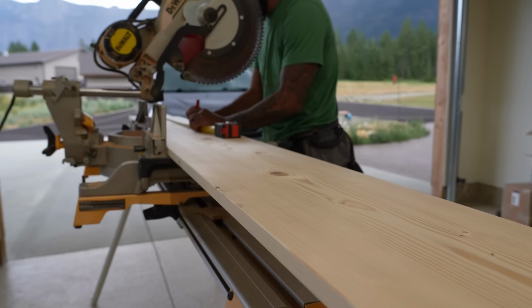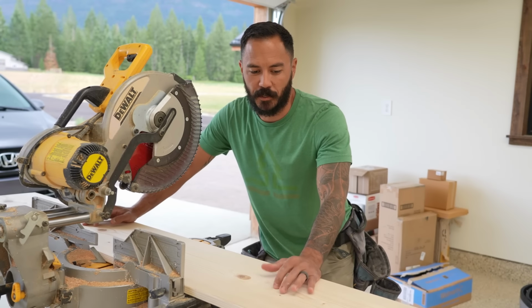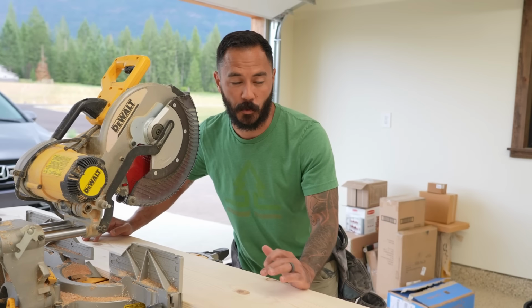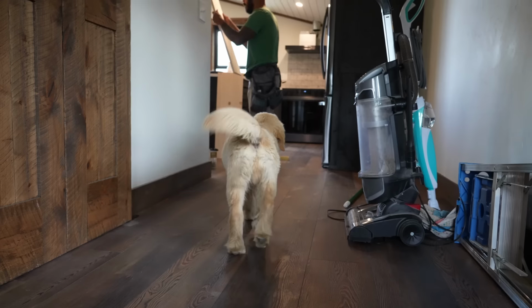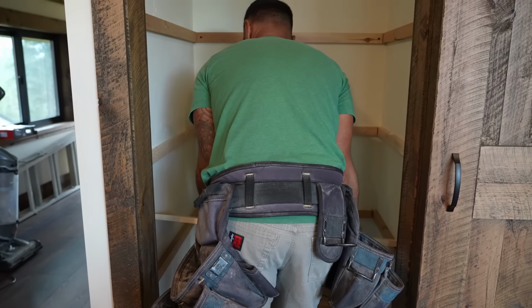These 1x12 pine boards that we have set up on our saw here are going to serve as our pantry shelving material. We're going to cut these down to the proper width, and then given the width of the actual boards, we're going to have to rip one of the three sections that we're going to cut for each shelf down. Let's get to work. So in addition to these two pieces, we need an 8 3/4 piece on the front or on the back. We'll probably put it on the back.